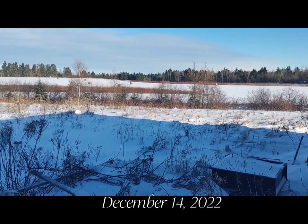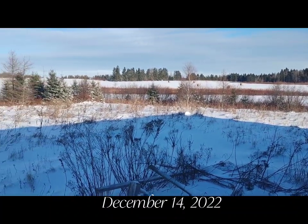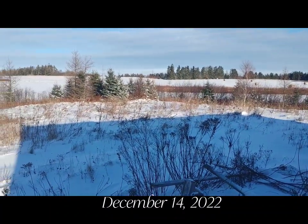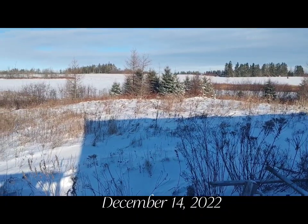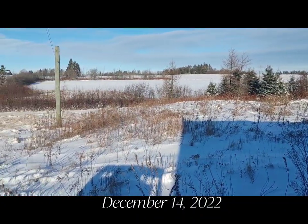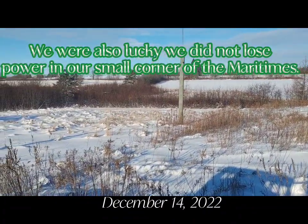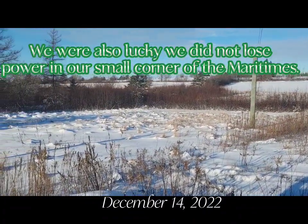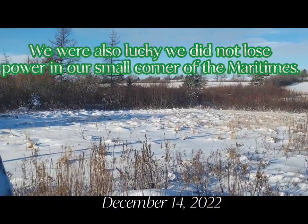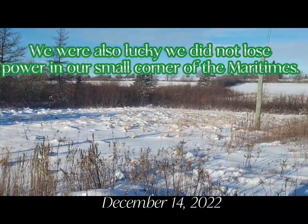Okay, here we are out back after the snow stopped on December 14th, 2022, our first official winter storm of the season. You can see we did get a fair amount, but not as much as they were calling for, so I'm grateful for that. And as you can hear, the wind is still rather windy.